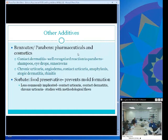Parabens and benzoates, a whole other topic. They're found in pharmaceuticals and cosmetics. A well-recognized reaction is contact dermatitis to parabens, and that has been seen in shampoos, eye drops, and sunscreen use. Chronic urticaria, angioedema, contact urticaria, anaphylaxis, rhinitis, all of these have been reported.